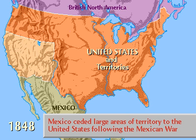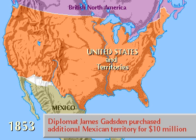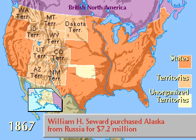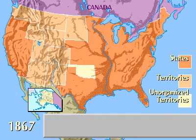But to the south, war erupted between Mexico and the United States over the Texas border. Mexico lost and relinquished all claims north of the Rio Grande River, as well as New Mexico and California. Diplomat James Gadsden purchased additional Mexican territory for $10 million in 1853, establishing the present-day boundary. In 1867, William Seward purchased Alaska for $7.2 million from Russia, which had been ready to abandon its designs for an empire so far away. The same year, Canada gained its independence from Britain.